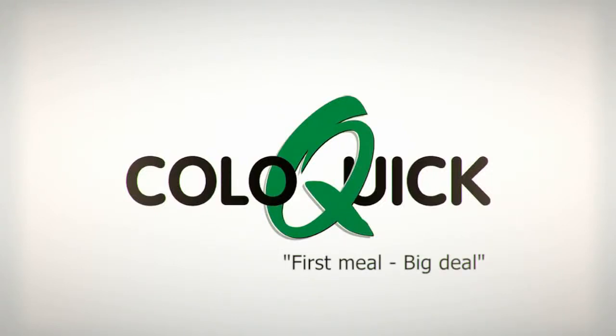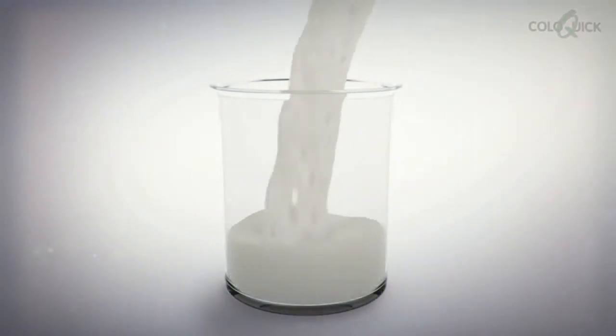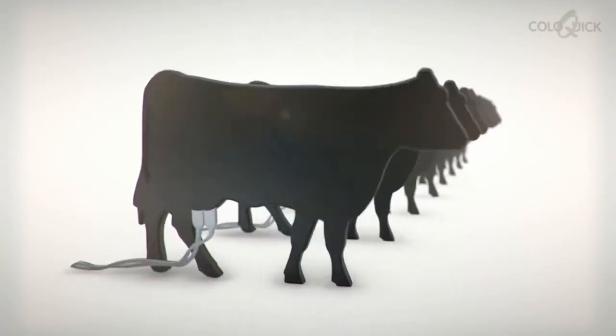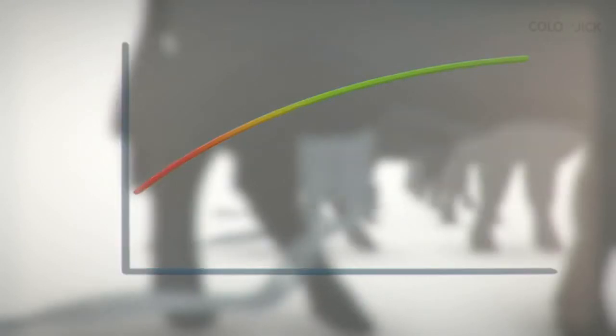The first feeding of colostrum and the antibodies it contains significantly affect the animal's future milk production. Proper colostrum management is an area of untapped potential on most dairy farms. New research shows that when more antibodies are present in a calf's first feeding, the more milk the animal will produce as a mature cow.